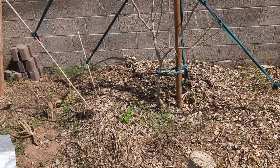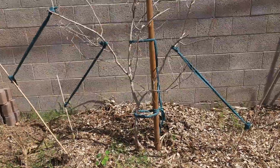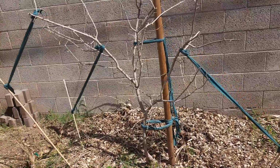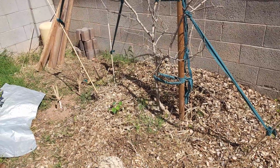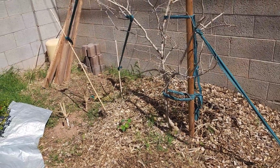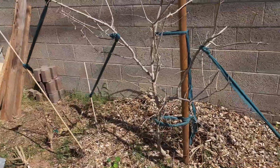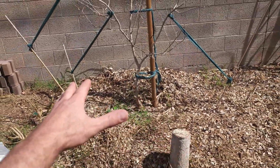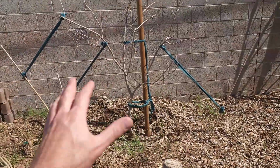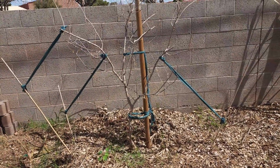This is our second Barbados cherry. It did totally defoliate this winter. I think I pruned it a little bit late, and I'm hoping I didn't kill it. But I've done some scratch tests and it's still green underneath. It was super, super bushy, and I trimmed it in like November, I think.